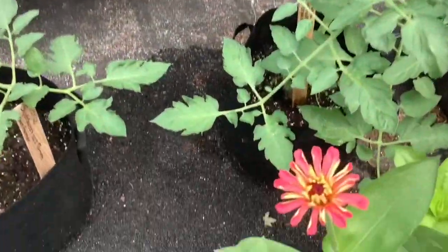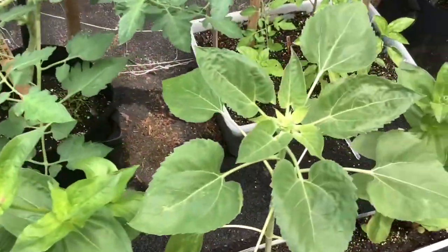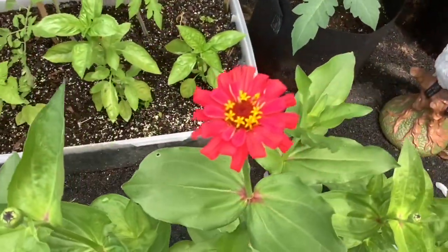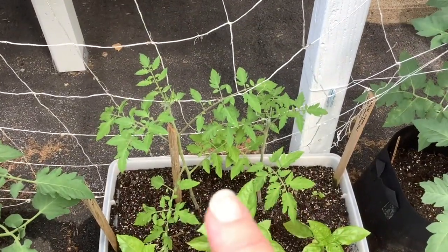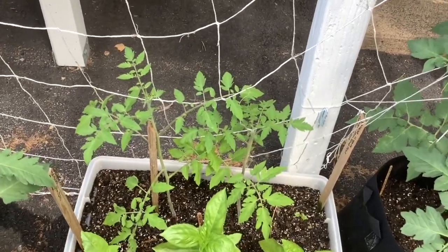these are just blooming. This one right here is a sunflower, so that's going to be pretty. Another little zinnia. So I have some basil plants there. I have 2 more Jet Star tomato plants there.